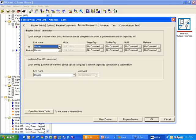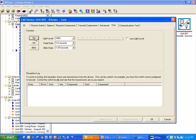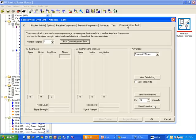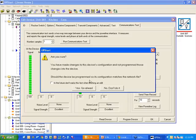Our switches are also transmitters. So when I turn this switch on, I could have it trigger the pink lamp, and if I turned it off, it wouldn't turn it off. But I can make this device a keypad, if you will. I can set my receive sensitivity as well. I can also test it and turn things on or off. But the big thing is I can now do a communications test from my laptop to the device and see how well I'm communicating to it. At the device, I got 101, and I've got 73 at the powerline interface. So from here to here I talk well, and coming back it lost a little bit. It's asking if I want to program, and right now I'm going to say no.